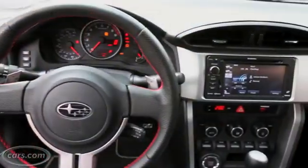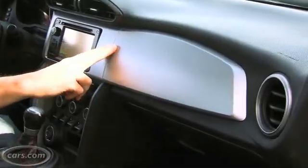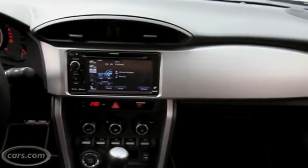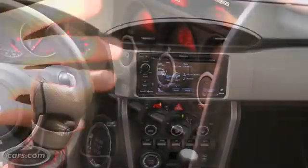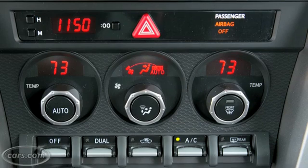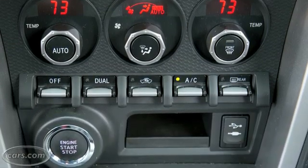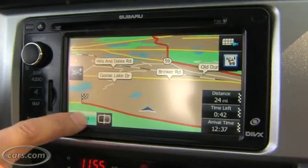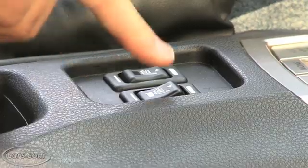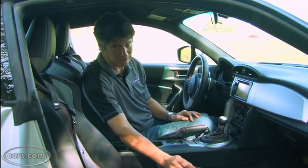Here in the cabin is where you'll find the biggest differences between the BRZ and the FRS. I'm not real wild about the silver plastic stuff, but overall I think the quality is better in this than it is in the Scion. The buttons, for example, and the controls are much better, and they happen to be, in this car, an automatic climate control, which is great. You also get push-button start, not in the FRS, and you also get a navigation system, xenon high-intensity discharge headlights, and heated seats. None of those things are standard in the Scion, actually not optional either.